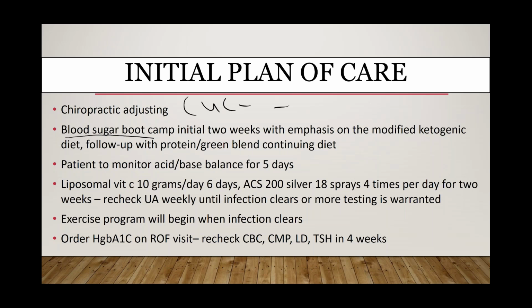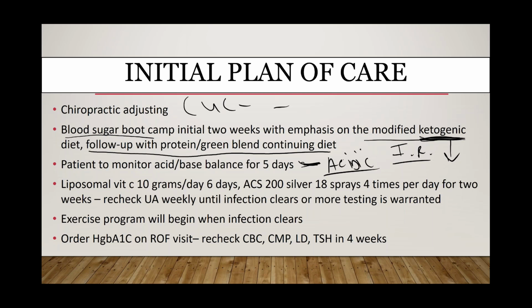Blood sugar boot camp, the initial 2 weeks, with the emphasis on modified ketogenic. I'm going to put her on the ketogenic because her insulin resistance is so bad that I really want to get that knocked out. And then I'm going to follow up in 2 weeks with a protein green blend, continue with the diet. I'm going to have this patient monitor acid-base balance because I know she's way acidic, and I just need to get a handle on that and see what's going on with that. I'm going to use liposomal C, 10 grams a day for 6 days. I'm going to do ACS 200 silver, 18 sprays 4 times per day for 2 weeks.